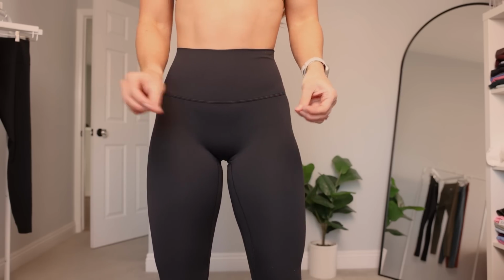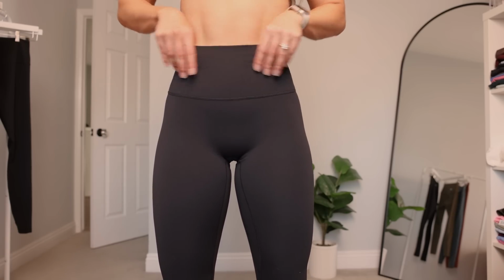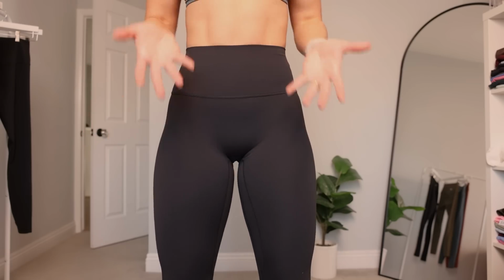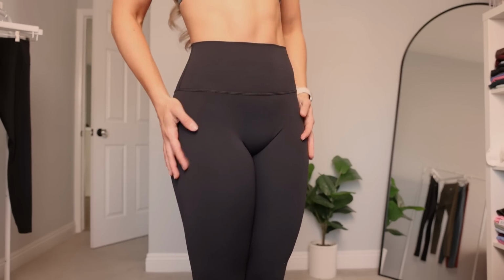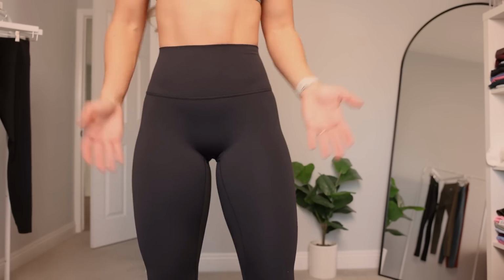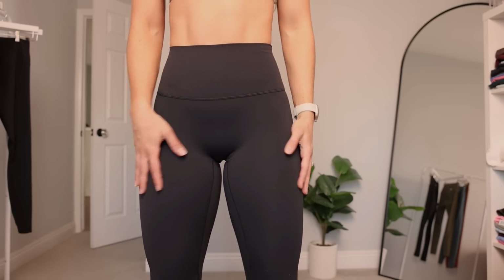I used to struggle sizing down in certain Align pants. I'm very much between a 4 and a 6, and I'd struggle to size down because I would get camel toe when I would size down. But because there's no front seam anymore, I think it's a lot safer to size down and you don't risk getting that. So if you're in between, I would definitely recommend getting the smaller size.